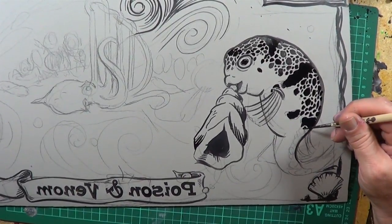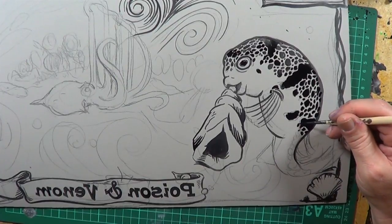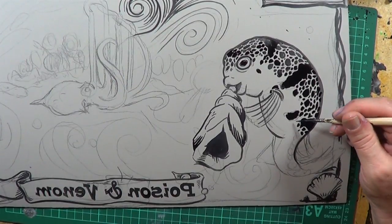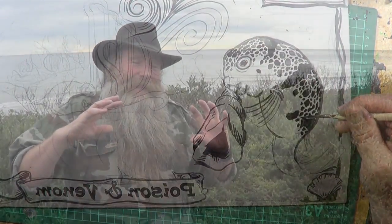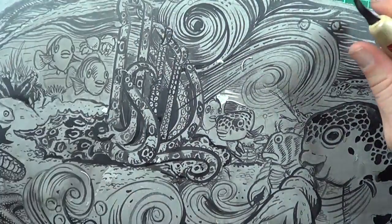Poison and venom. The lino cut is a really tricky thing to do because you've got to think back to front. Any of the wording I have to put on here has to be back to front. And then you have to think in the negative. You're cutting away the white and you're leaving behind the black.